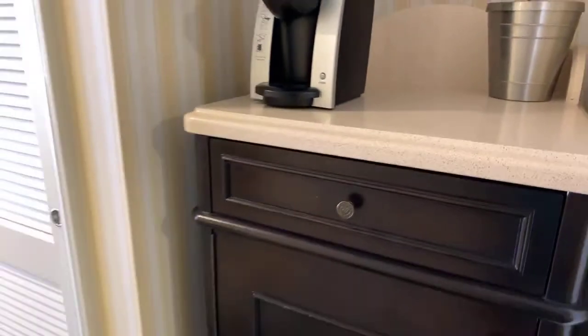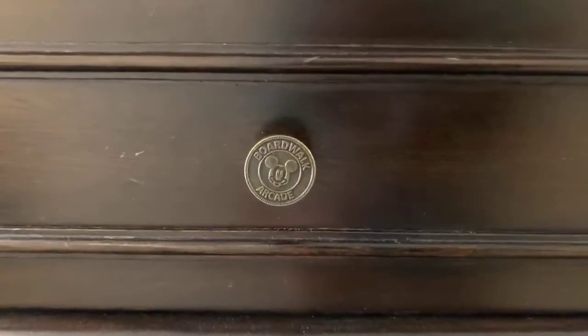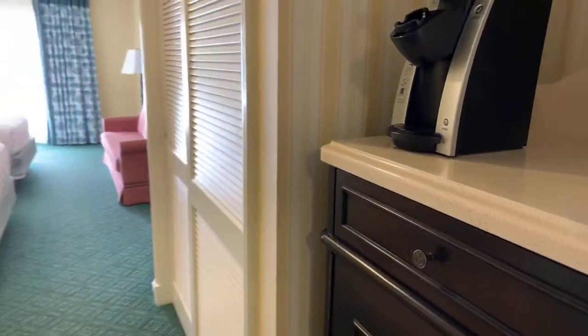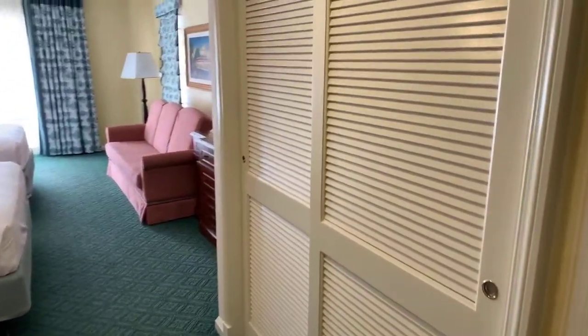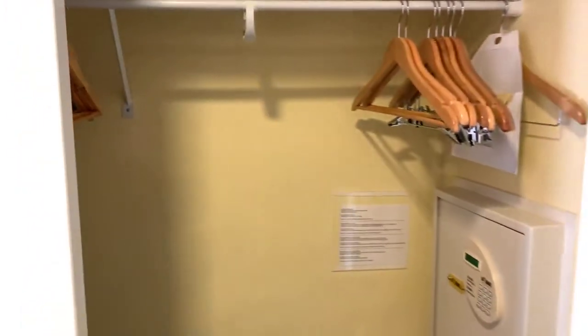And I've got to point out on this one piece of furniture in the room, they have a really fun little detail, a hidden Mickey and also a hidden token, a Boardwalk arcade token. I'm not sure if those are actually left over from an old Boardwalk arcade or if they were made specifically to be the pulls, the handles on those drawers and doors. But either way, that's pretty cool. You've got a closet next to that where you have plenty of hanging space. It's a very large closet, actually, with your iron and ironing board and your safe and things like that. So pretty good sized closet for storing things.